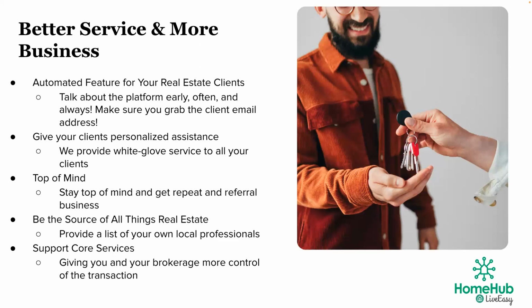Hey, you're an agent. Don't you have a great electrician? I bet you have a good plumber you could recommend me, right? How many times does someone ask us to reach out and give that painter? And we're like, oh crap, I forgot. Never forget because it's available on this dashboard. And then of course, supporting core services, keeping things in-house within our brokerage. Those ancillary services make it a lot smoother of a closing and easier to get to the closing table.